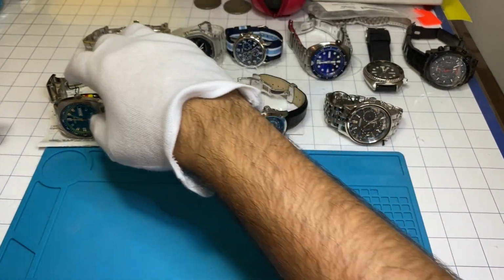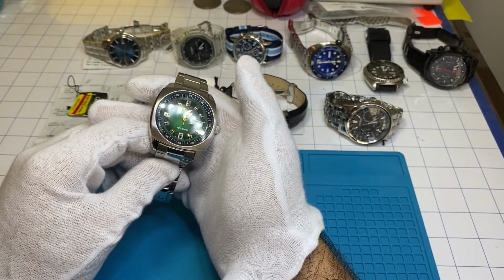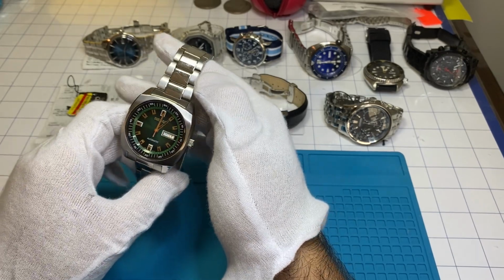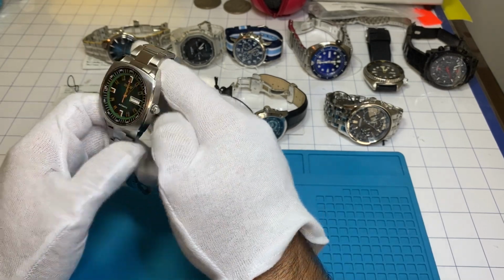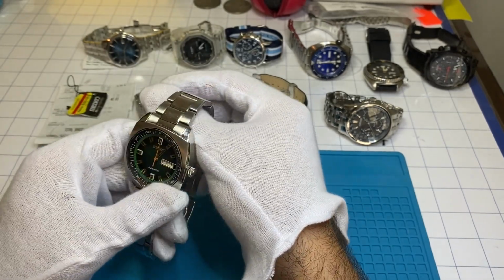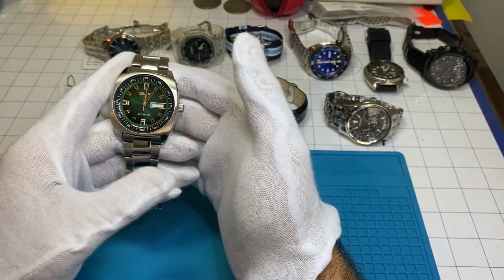All right, let's start off with this. This is one of my first watches I've gotten at Kohl's, an automatic watch. This is a Seiko Recraft series. It's an automatic, nothing super spectacular. It's a non-hacking, non-hand wind, exhibition case back. It's nice. Pretty sure it's a Hardlex crystal. I love the green dial, interesting shape.